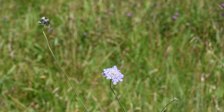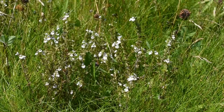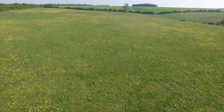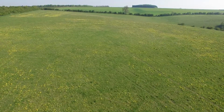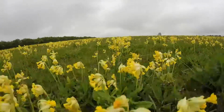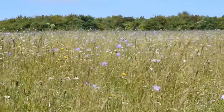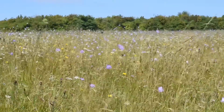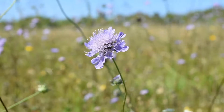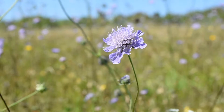The wonderful thing about Redhill Nature Reserve and chalk downlands is you have this very long period of flowering plants. So you come out early in the year and you'll see the cowslips beginning. The site is awash with yellow. From a distance you may think it's an oilseed rape field. There's that much yellow in here. When the yellows start to fade, you start looking at the mauves coming in. You're looking at the scabious, the knapweed. We've got greater knapweed, we've got common knapweed. The scabious, we've got field scabious, devil's bit scabious, small scabious.